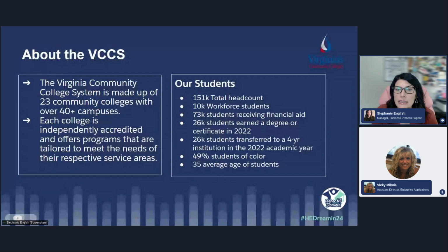A little bit about the VCCS so that you understand who we are. The Virginia Community College System is made up of 23 community colleges with over 40 campuses. Each college is independently accredited and really serves as their own business unit or entity. As part of our strategic plan several years ago, we wanted to make our colleges feel more like a system. We are a community college system, and we wanted to act as such and create an onboarding experience for our students that looked and felt the same as they were going through the process of onboarding at any of our 23 colleges.